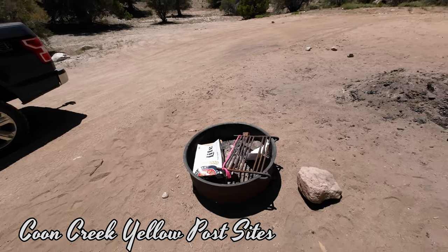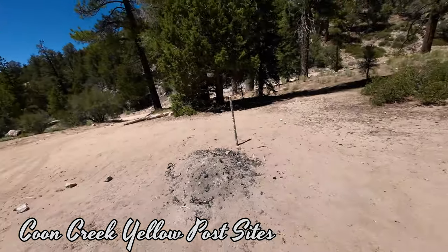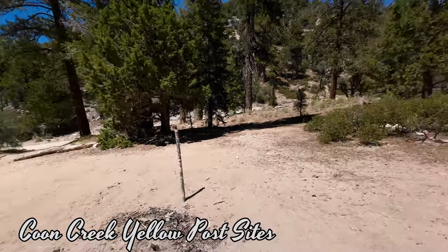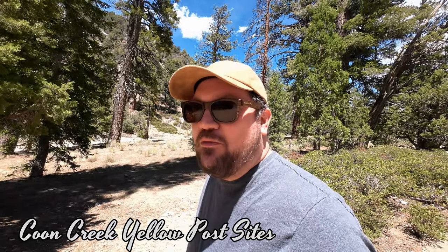It looks like people do, but I see, oh, what's this? Yeah, there's probably fire restrictions out here, so you better be prepared for that. Just always check the fire restrictions. And if you're out here during cooler times and you need it for heat, well, you're gonna probably need to bring a propane heater. If you really want the campfire aesthetic, bring a propane fire pit.